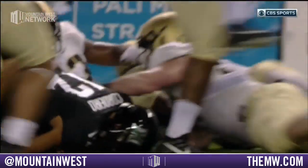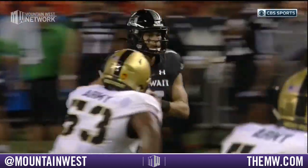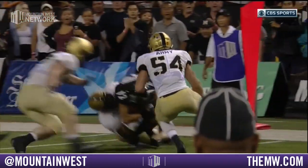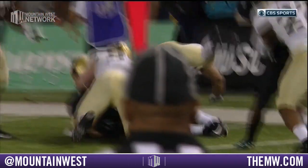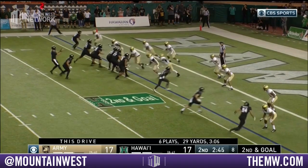Tough to tell there. Like maybe a knee to the head on the way by. Eric Smith there. I don't see anything there. Yeah, that stands either way. Over 3 minutes so far on the drive.